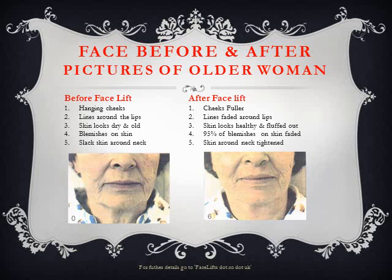Then after the facelift, the cheeks are fuller, the lines are faded around the lips, the skin looks healthy and fluffed out. 95% of the blemishes of the skin are faded away, and the skin around the neck is tightened or taughtened. Now that's on the 6th. You can see there on the bottom left, you'll see 0 and you'll see 6. That is on the 6th treatment.